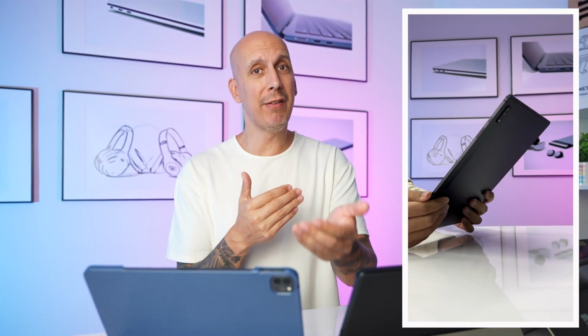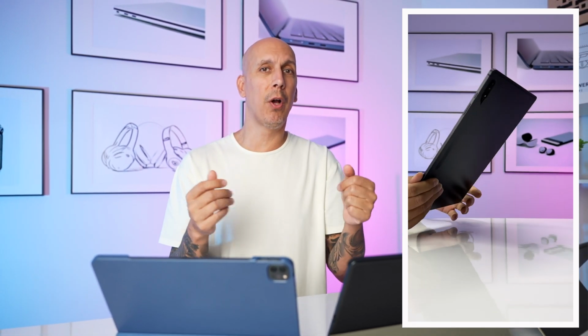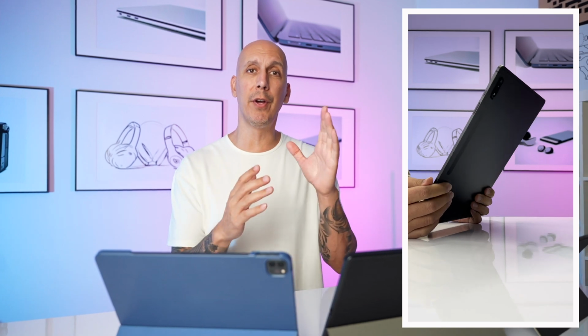The Surface and the iPad feel very balanced in your hand. They're a nice width, they're a nice height, they feel easy to hold, a little bit top heavy, not so much. Because the Samsung is actually a taller screen ratio, if you hold it vertical, it's very top heavy because it's longer. And so that's going to catch you out. Horizontal, not going to be an issue at all, but vertical, and I do like to read vertical, I find it a hassle to hold sometimes. You get a little bit of fatigue in your arms, so just keep that in mind.